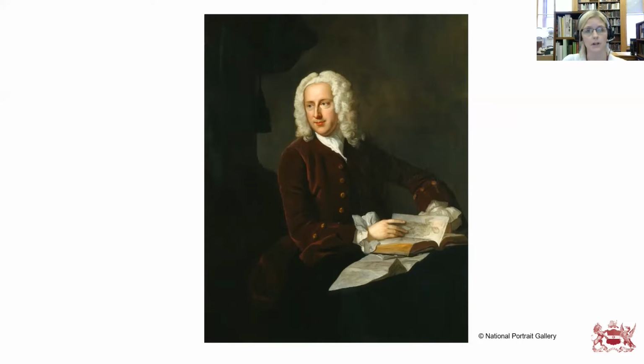He was elected a Fellow of the Royal Society in 1728, and sometime before 1732, he was also elected a Fellow of the Royal College of Physicians, where he also regularly gave lectures.